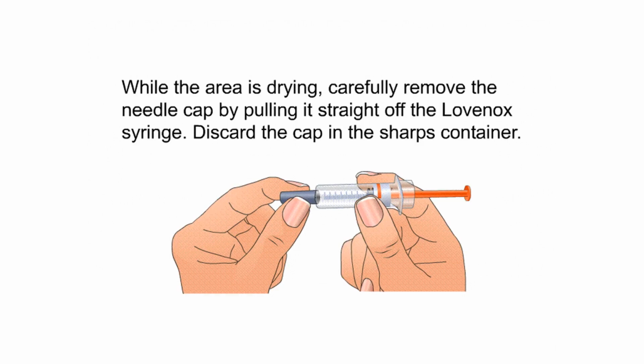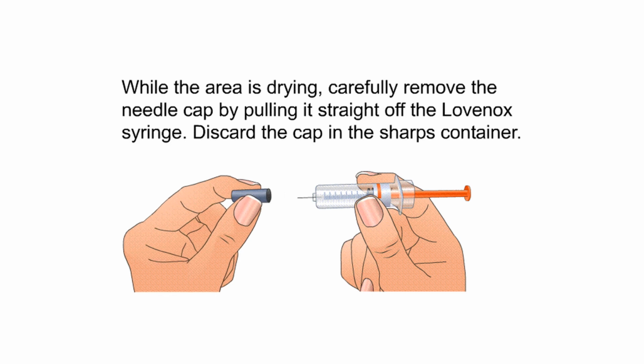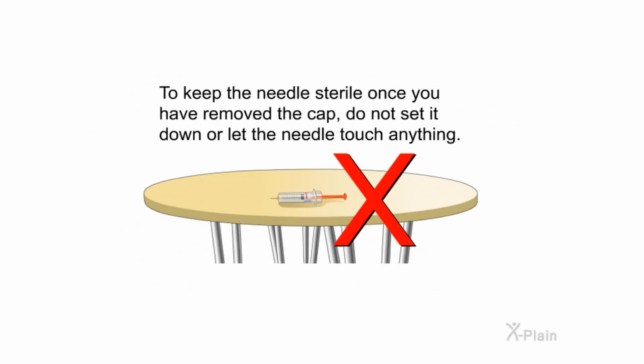While the area is drying, carefully remove the needle cap by pulling it straight off the Lovenox syringe. Discard the cap in the sharps container. To keep the needle sterile once you've removed the cap, do not set it down or let the needle touch anything.